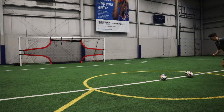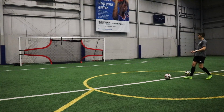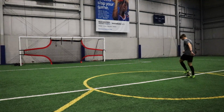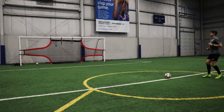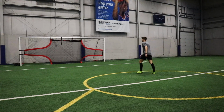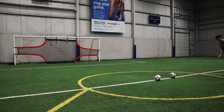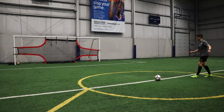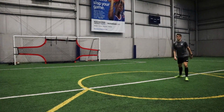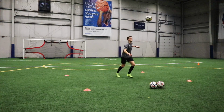So just working on some technique, finding my range, getting that technique nice and sharp before moving into my main shooting drills. Then I went on to my left side as well, again starting with just guiding the ball into the corners, working on that accuracy, basically just passing the ball into the corners. So nothing crazy at this point, not using the laces, just guiding the ball. And then after doing a set with the lower corners, again leaning back ever so slightly to try and find those top corners as well. And then after completing a couple of sets on each foot, I then move into my first shooting drill.